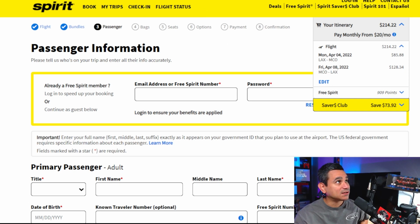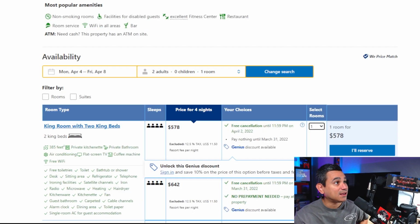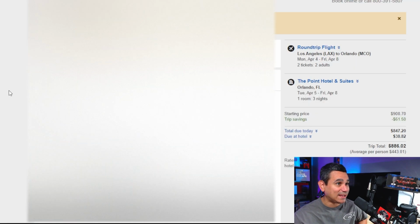Now, when I was looking everywhere for this deal for the hotel, it looked like it was going to be pretty pricey outside of Expedia. This is through booking.com, and it came up to $578. So we're looking at about 900 and something bucks, whereas if I go straight to Expedia, $886.